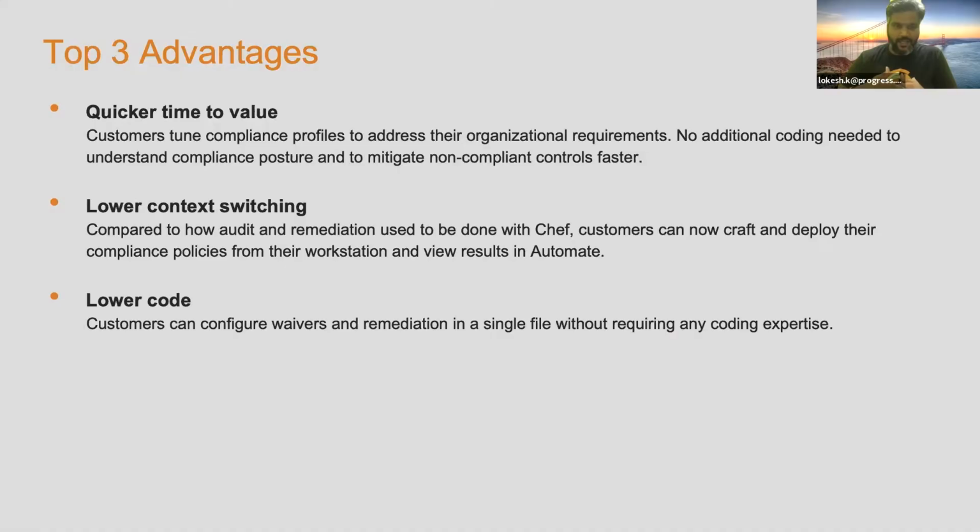So the top three advantages: quick time to value, lower context switching, and lower code. The first advantage, quick time to value, comes from leveraging our premium audit and remediate content to address the compliance needs of organizations, without any additional coding needed to understand the compliance posture or to mitigate the deviations. That is the quick time to value benefit.